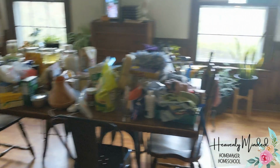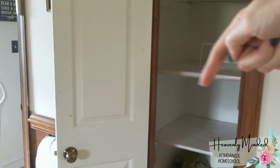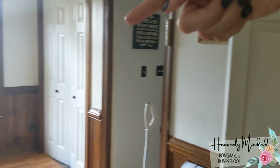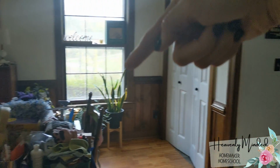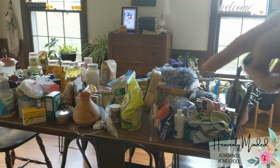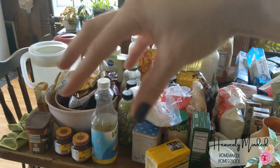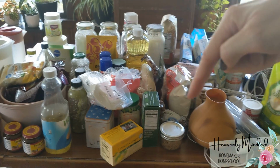Can you guys believe it? This teeny tiny little pantry, guys. This is not even a full-size door. This is a tiny little pantry versus that massive pantry. Look at the table. So this is baking stuff that's supposed to be here.